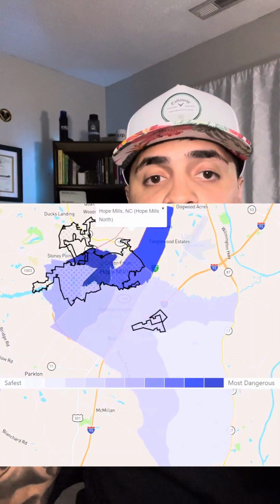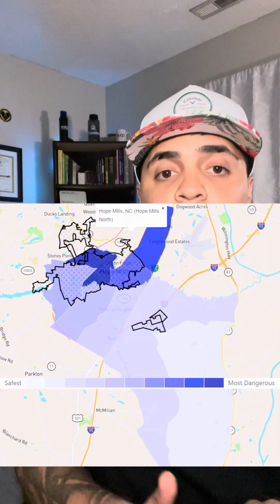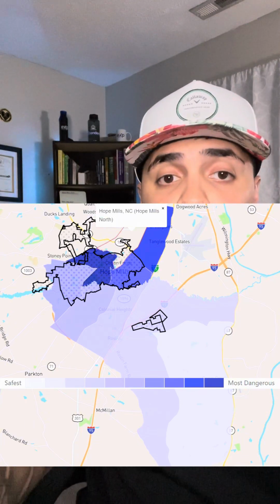Now, moving on to crime, because Cypress Lakes is in the Hope Mills, North Carolina city, it obviously will not fall under the Fayetteville Police Department's crime mapping. So we're going to be using the same website that we used for the last two. Much of the Grace Creek area rates as a 1 out of 10, and another good chunk of it would be maybe a 2 or 3 out of 10.